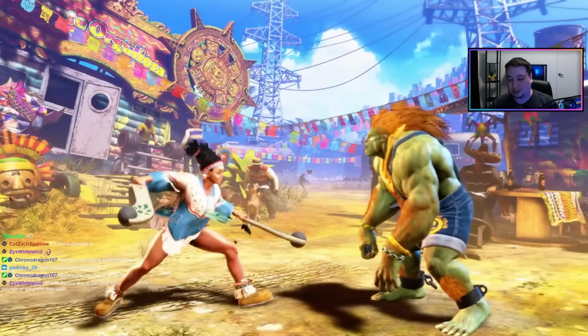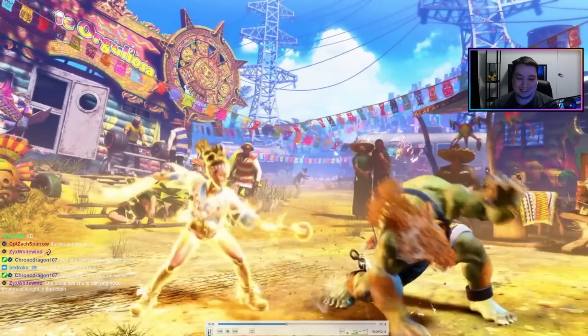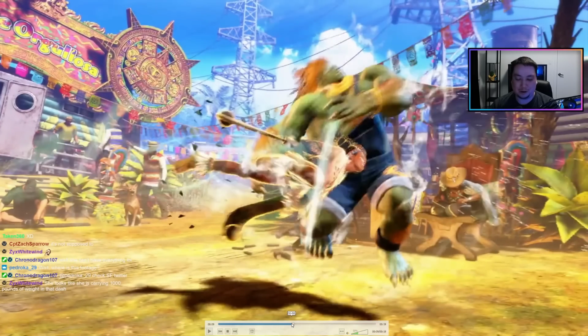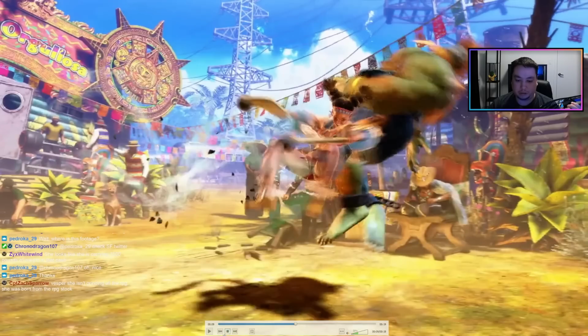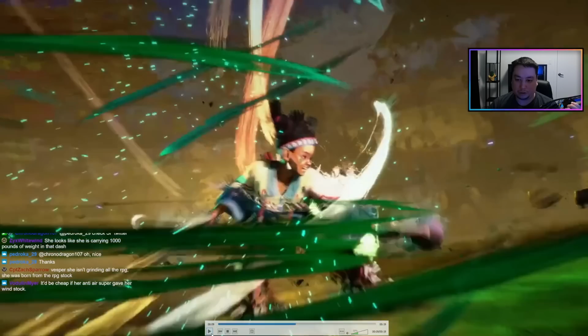She looks like she's carrying 1,000 pounds of weight in that dash. Yeah, dude. It's great. But look at her range, though. Her range is so good. I'm just wondering if this level 2, if she can juggle it from an enhanced, normal, regular Condor Spire and not the OD. Like, that's the big question. Because it's obviously not a cancel, right? It looks like just a straight up juggle link. So that looks really strong.